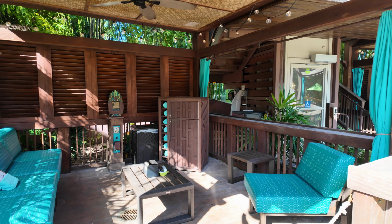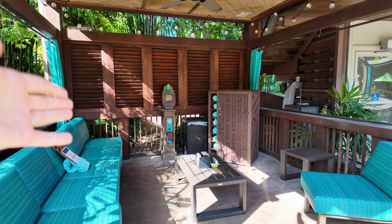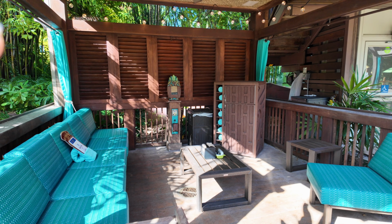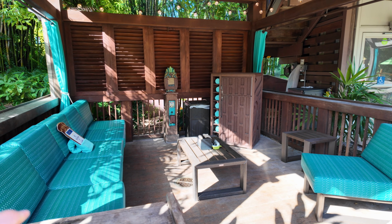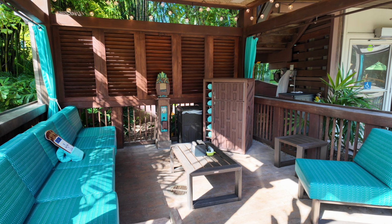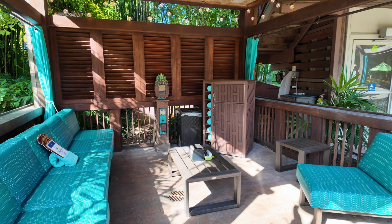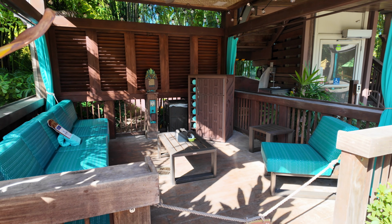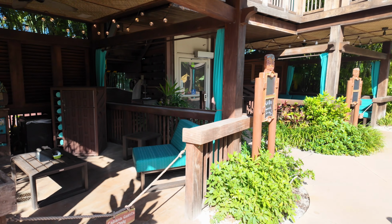For the Volcano Bay cabanas, what used to be a perk is that you can have your own Tapu Tapu point in your cabana, which means you could get in line for any ride just from your cabana. You don't have to go up there to tap it. But now, that's not a perk of getting a cabana. So your perks are really just your own space, your own lockers, your own towels.